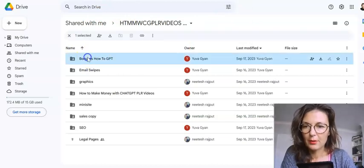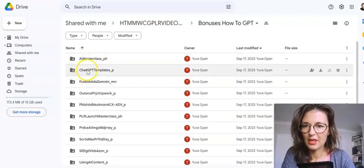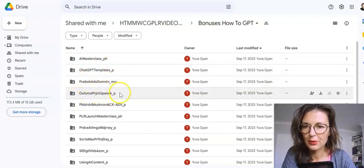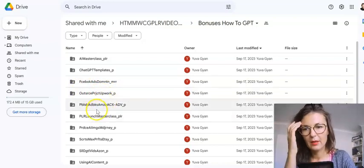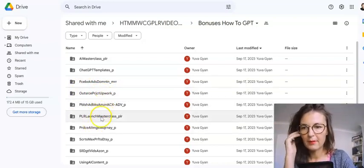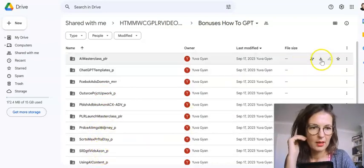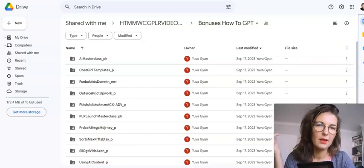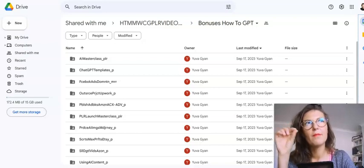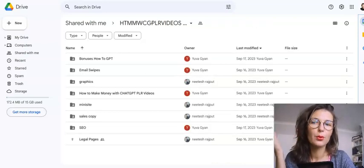Now, here we have the bonuses. As you can see, the AI masterclass, ChatGPT templates, Facebook ads domination, I guess, outsourcing projects on Upwork. Upwork is a freelancing platform, and many, many more to do with Amazon, also Midjourney, Etsy, and way more. So these are mini courses, video courses or ebooks.